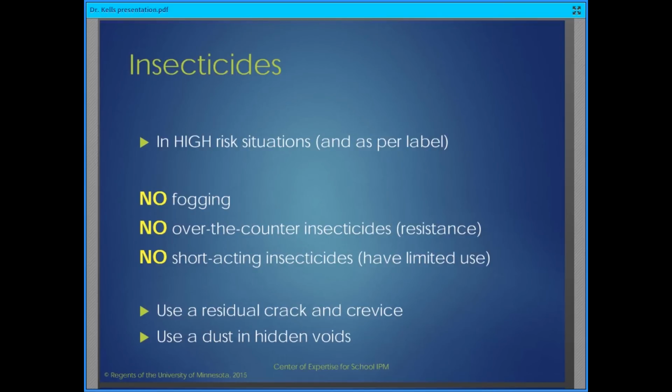No over-the-counter insecticides. Most insecticides have active ingredients that bed bugs are resistant to. So don't go to the local hardware store and pick up an insecticide can and think you're going to be able to control bed bugs. It just does not work.